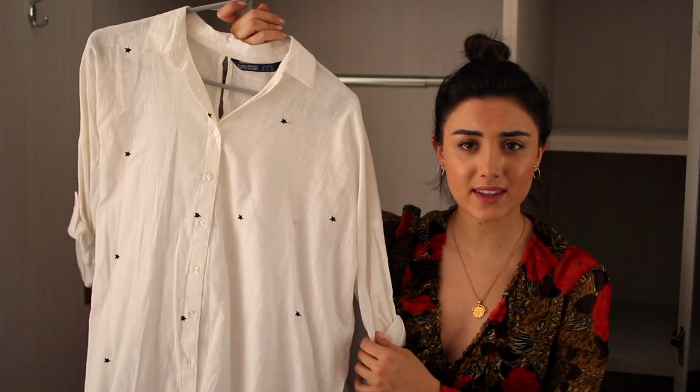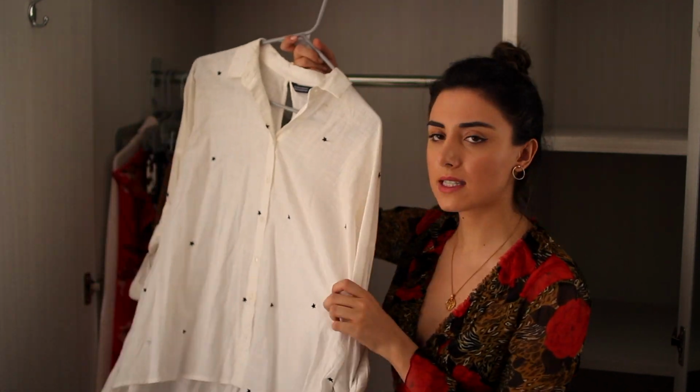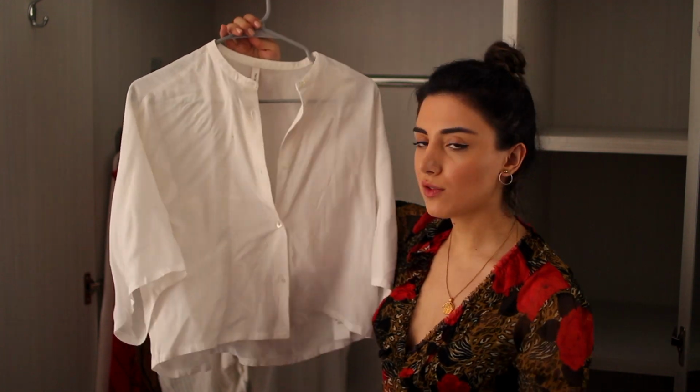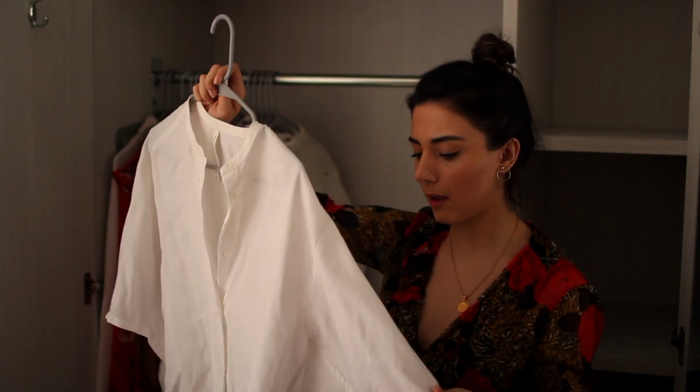I kind of forgot I had this, so I'm actually gonna wear this more often because it's the perfect school shirt. This one I like a lot, but it doesn't remind me of a good time in my life. I'll be selling this. I'm not getting rid of anything. This is kind of difficult.